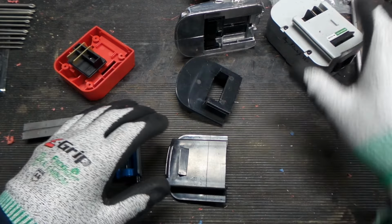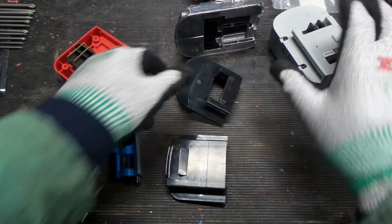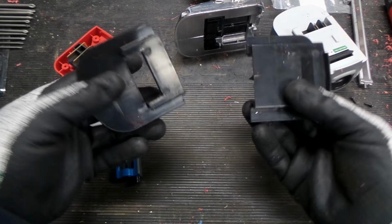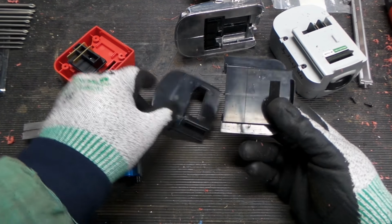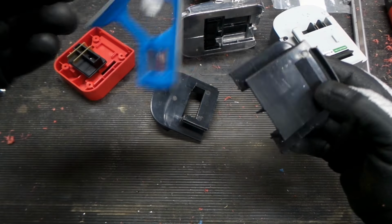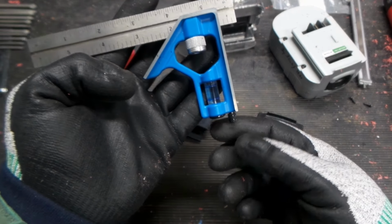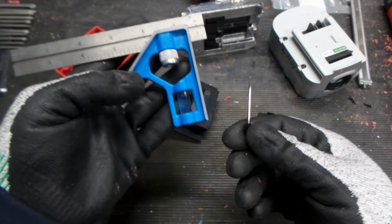So we've compared our dimensions from the original battery, and we've got our adapter cut, and we also got some scribe marks on here. So we just used a square, and a little fun fact with squares, you see this little knurled piece here at the bottom? It's a scribe.